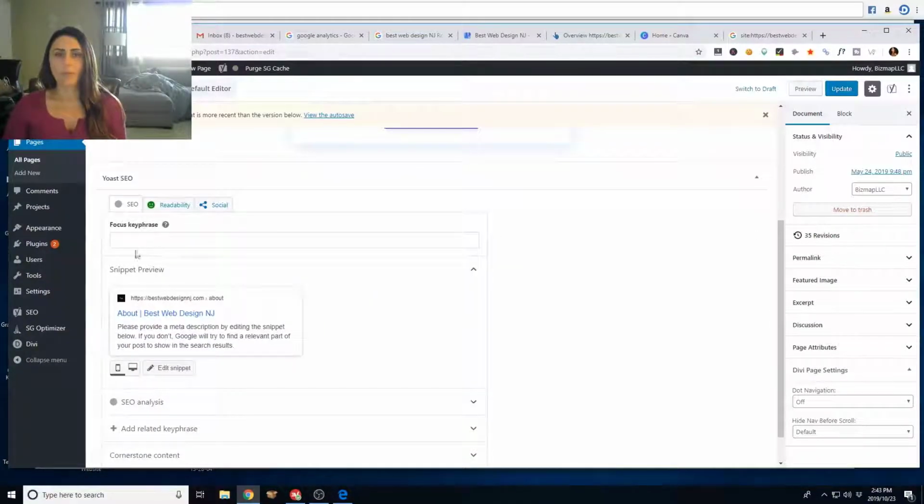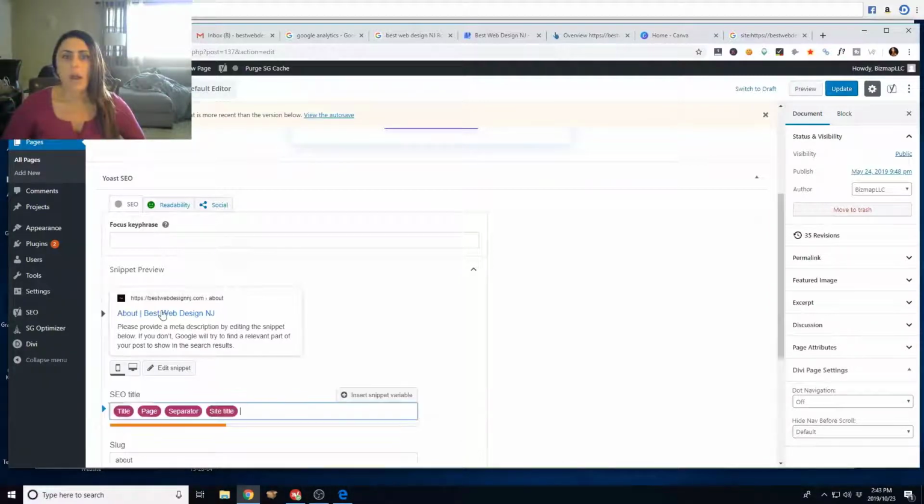Okay, so I mean, we're not really optimizing. This is not a page that we really need to worry about with keywords. It's just going to be an informational page. So I'm going to just put about our company.